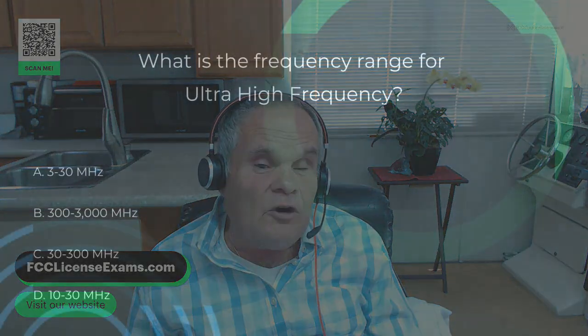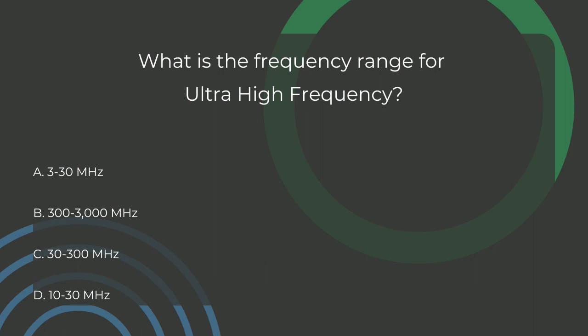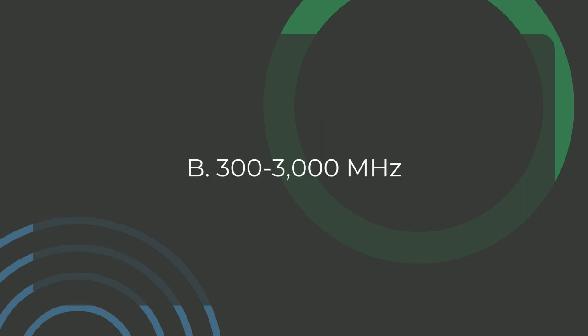We're going to look at UHF now. The frequency range for ultra high frequency, we'll take a look at the choices. The correct answer is B, 300 to 3000 MHz. Now, up on the UHF band, you have your handheld radios from ship to shore, or basically ship to ship communication at sea. You have more law enforcement. You have amateur radio communications there. You also have commercial repeaters that can repeat or extend the range of radio signals.